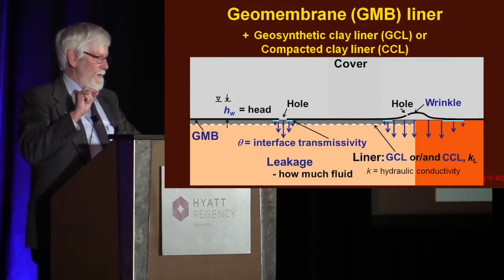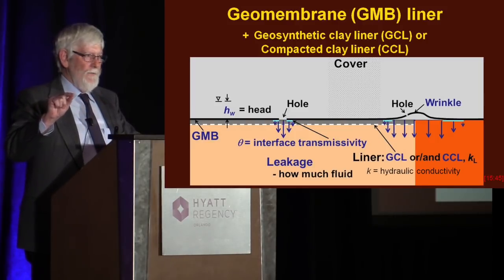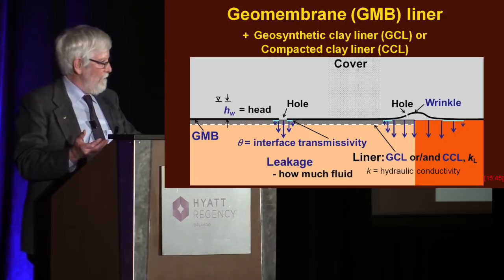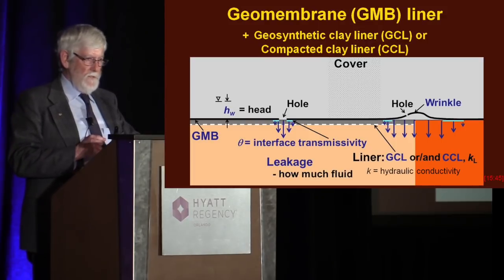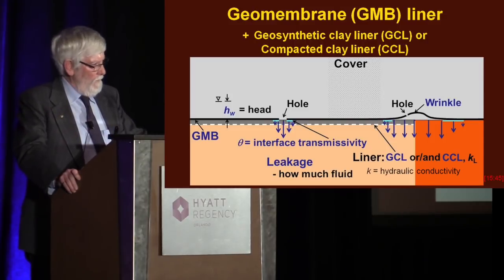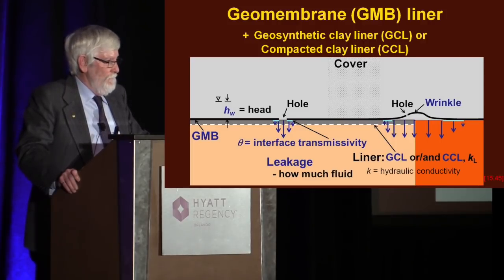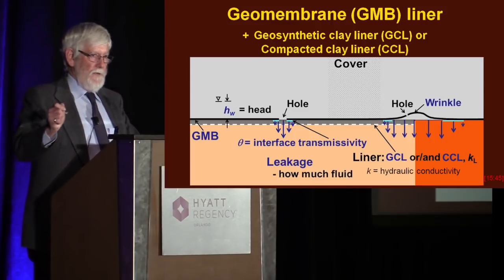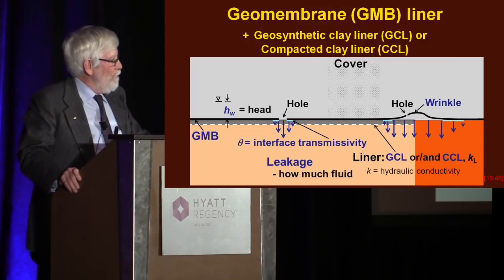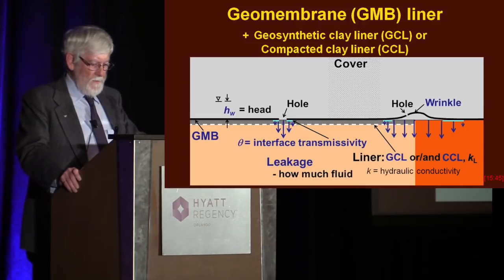Firstly, once we get to clay liner hydraulic conductivity, there is an interface between the geomembrane and the clay that is likely more permeable than the clay liner itself. And it's what we call a transmissive interface, which has a transmissivity theta. And that allows water to migrate laterally at that interface. Even so, if we had our 5 10-millimeter holes per hectare, if the geomembrane was in direct contact with the GCL or compacted clay, the leakage would be negligibly small. But there is another factor we need to think about, and that is wrinkles.